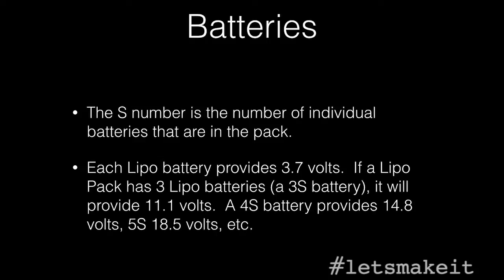Okay, so the S number is the individual number of batteries that are in the pack. So when you get a LiPo pack, it's going to be like a 3S, and a 3S basically has 3 individual batteries in there. Now each LiPo battery provides 3.7 volts. So if a LiPo pack has 3 LiPo batteries in it, like a 3S battery, it will provide 11.1 volts. Similarly, a 4S battery, which has 4 of these batteries inside its pack, will provide 14.8 volts. And up again, 5S is 18.5, etc., etc.